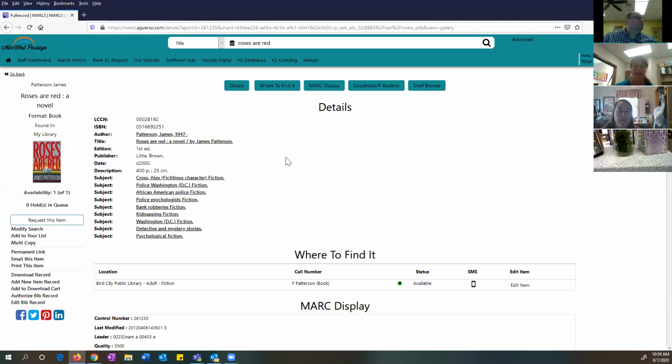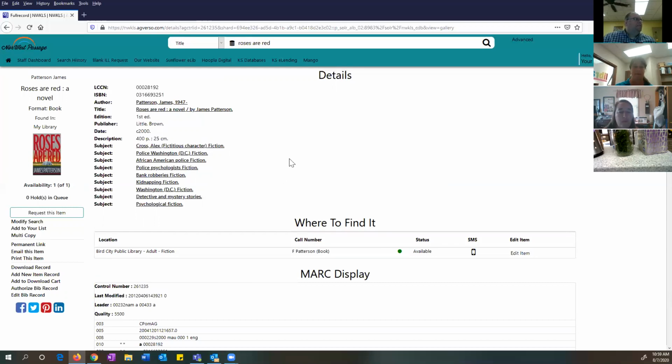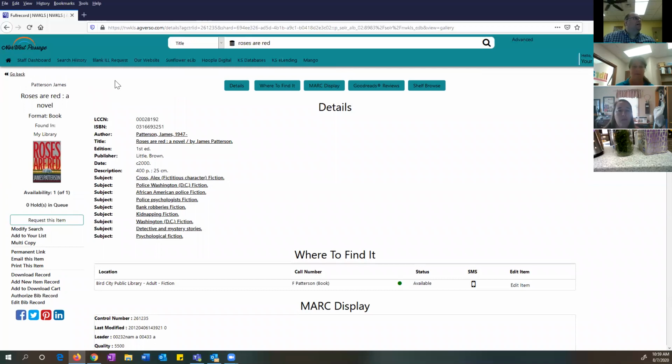Okay. All right. So we're going to take all the rest of those Leah Marie and merge them into 261235. So let's go back and do this now. And this also shows you the process of working through that merging that a lot of the staff have been doing.